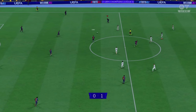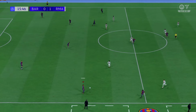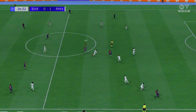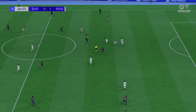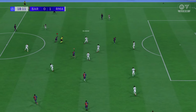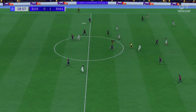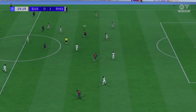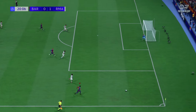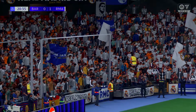Game restarts with the onus on Barcelona to find a response. Lewandowski. Not good use of the ball, they've lost it. Lewandowski. Too much on the pass and over the byline for a goal kick.